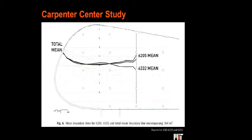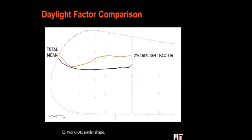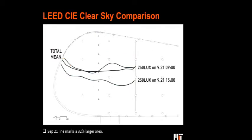And then we started to take this line and compare it to our other metrics. First we compared it to the 2% daylight factor. It worked okay at the side here, not so good here. We compared it then to the LEED criteria, which has 250 lux at different times of day, 9 a.m. and 3 p.m. One line fitted, the other line didn't fit. I anyhow think this is not a very good criterion to begin with, and that reflects this.